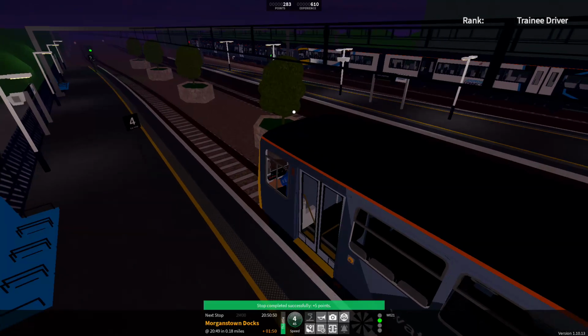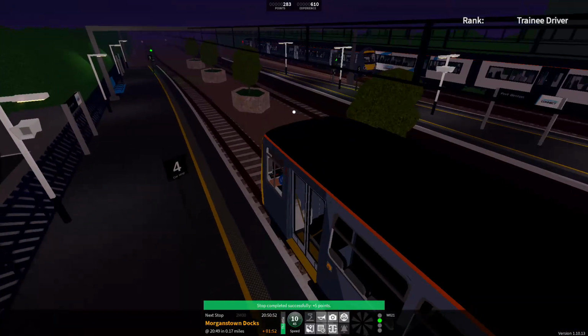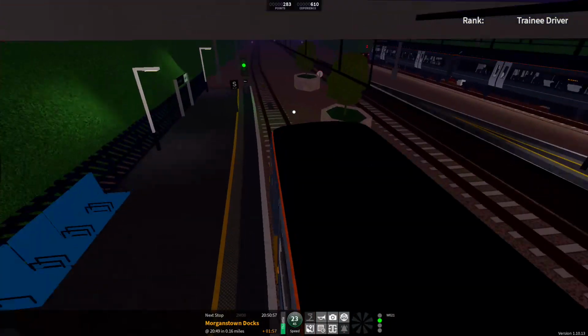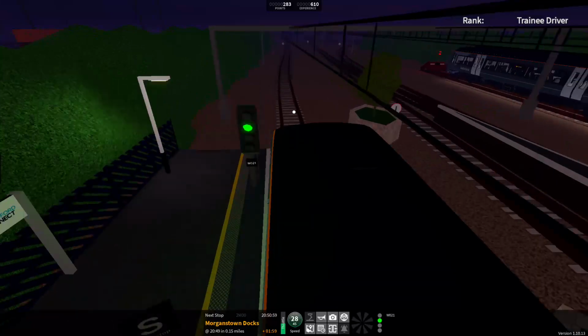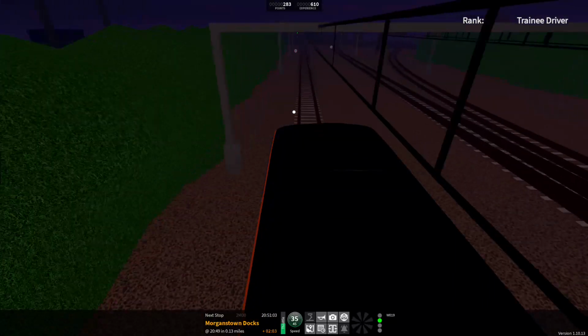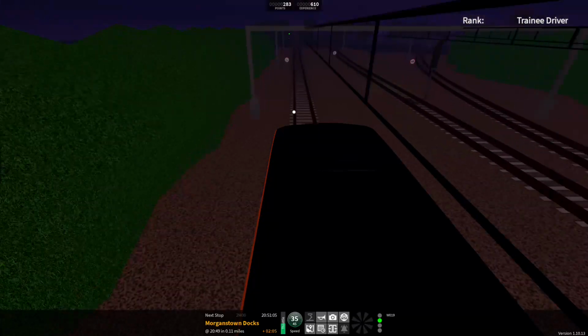Welcome on board this waterline service to Morganstown. We will shortly be arriving at Morganstown Docks. Change here for services to Greenslade. Please mind the gap between the train and the platform.